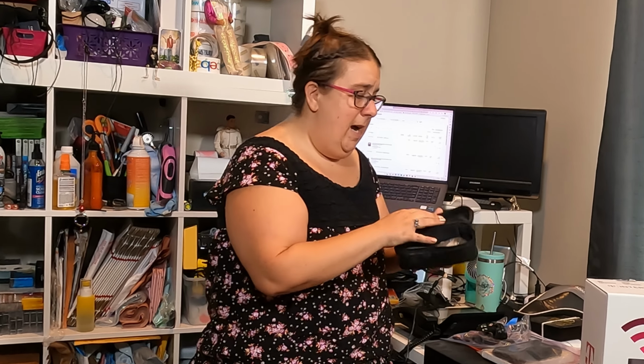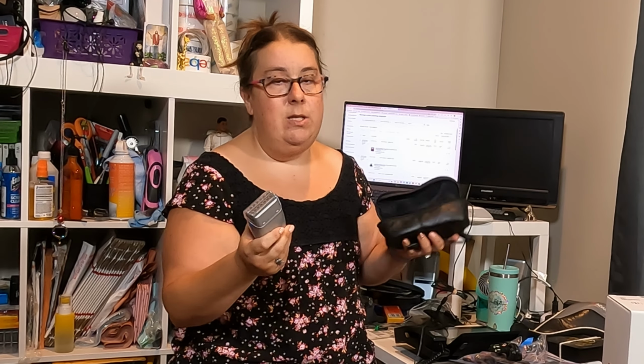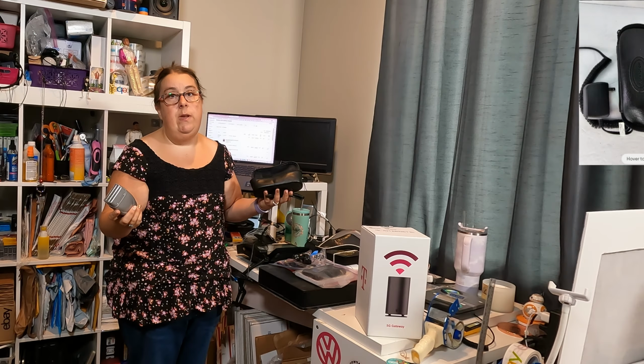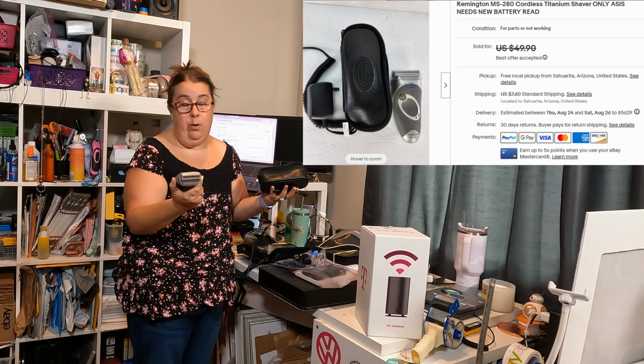So this guy is a Remington Razor. He had his charger. It was dead in the store. I brought it home, charged it. It's still dead. So the battery is bad on it, but it's such a sought-after razor that it still sold for parts within 20 minutes of listing it for 50 bucks. So I might have listed it too cheap. I don't know enough about these.